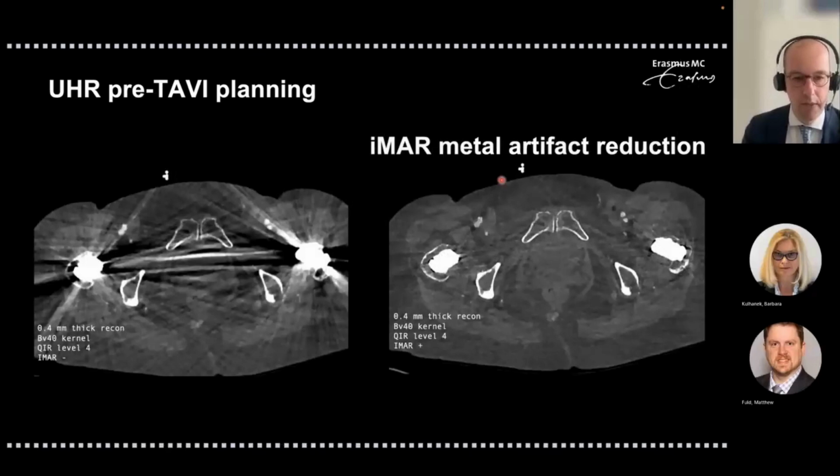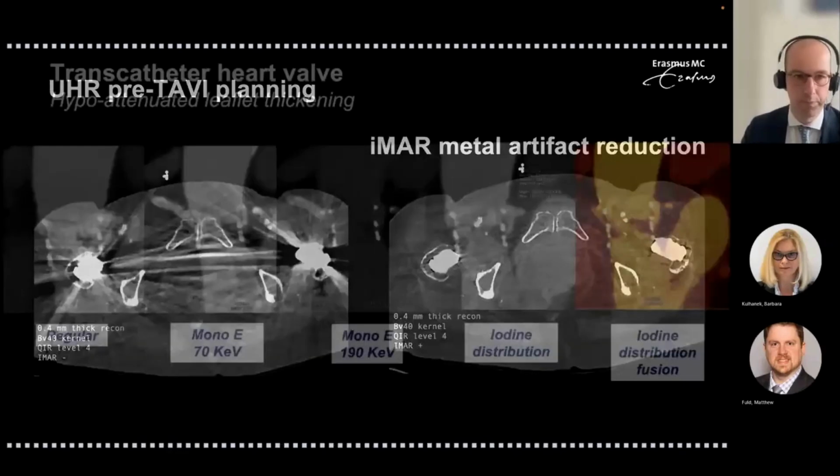Then doing the flash scan for the access route. This patient had 2 hip prostheses with a lot of metal artifact, but then using the metal artifact reduction technology allows us to get rid of those, and here we can nicely appreciate the femoral arteries in the groin region and determine the diameter, and to see if the access route is suitable for a transfemoral approach. So another valuable addition to the possibilities the scanner offers.